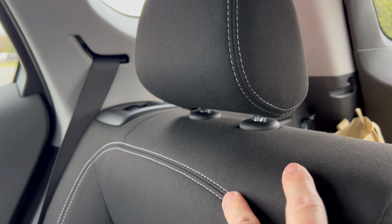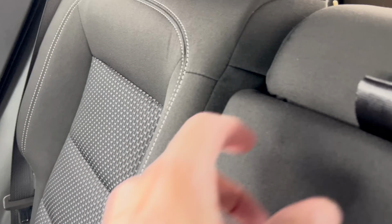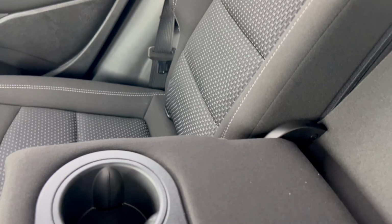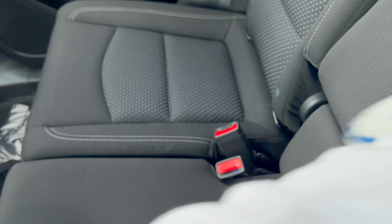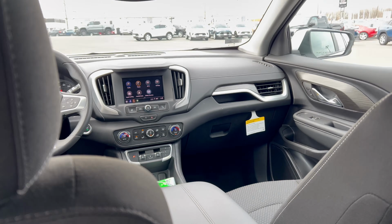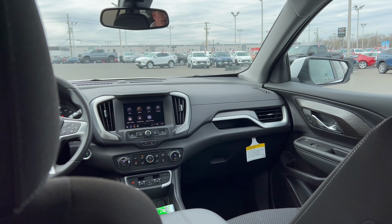Back seats, same black cloth, light gray stitching. The insert design looks good, and base trim, and we have an armrest. Thank you, GMC. But it's fairly firm, but we got 2 cup holders. So I do like how they have this set up in this base SLE. I think they did a nice job here in the back row.